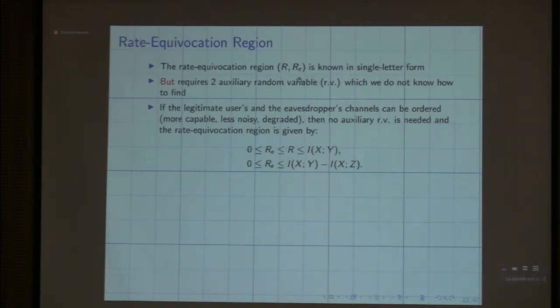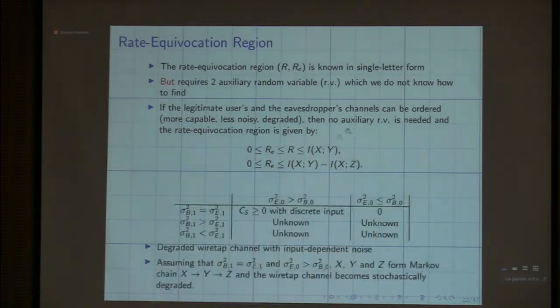And we have basically the capacity and the rate equivocation in this form, when only the input and the output are involved, as you can see. In this expression, only X, which is the input, the output at the legitimate receiver, and the output at the eavesdropper are involved. So we don't have any U, V, basically auxiliary random variables. And this is what we want, because in the general case, the problem is extremely difficult to solve.